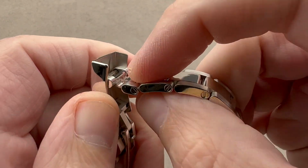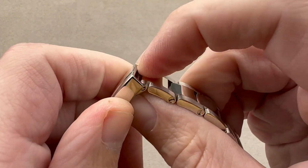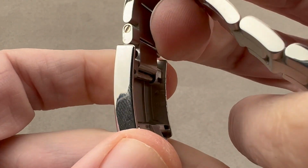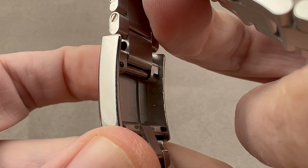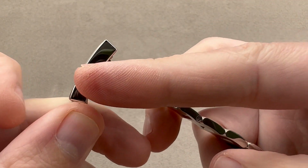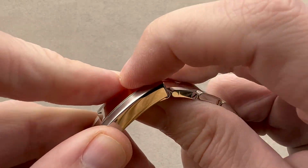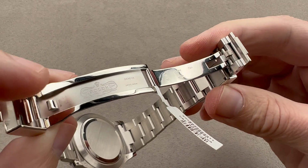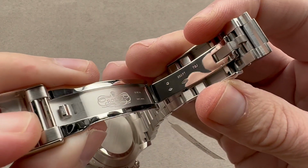Inside of the clasp, we have the Easy Link system, snap in, snap out, 5 millimeters of tool-free adjustment. Then if you look carefully, you can see that there are 3 pairs of divots drilled inside the clasp body. There's a spring bar, and you can use your strap tool to re-anchor the bracelet in a different position to fine-tune the fit. We have a double locking clasp with a single folded action.